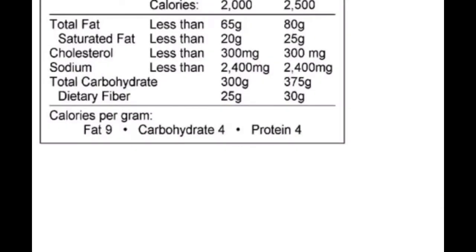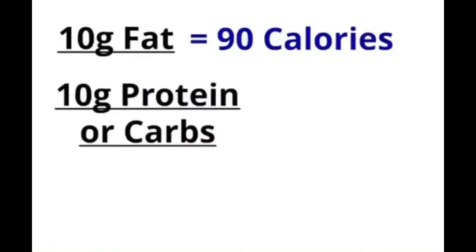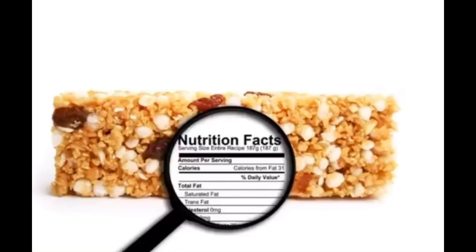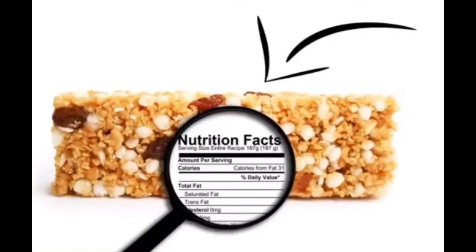Finally, on some food labels, you will see the calories per gram. Carbs and proteins contain 4 calories per gram and fats contain 9 calories per gram. So for every 10 grams of fat, you will have 90 calories, and for every 10 grams of protein or carbs, you will get 40 calories. So I think it's now safe to say you should have a general understanding of how nutrition labels work. Most importantly, you can stop assuming something is healthy for you based on tricky packaging and start knowing the difference.